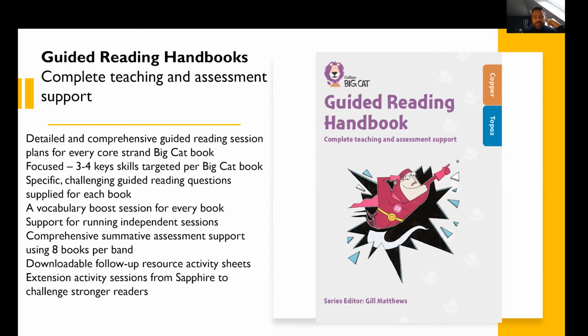It's got resource packs which you can download, and extension sessions from Sapphire, which is at the top end to challenge really strong readers. So it's not just a lower end resource tool, it goes all the way through the reading scheme.